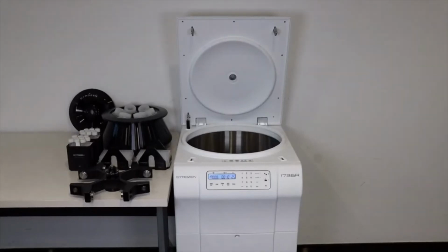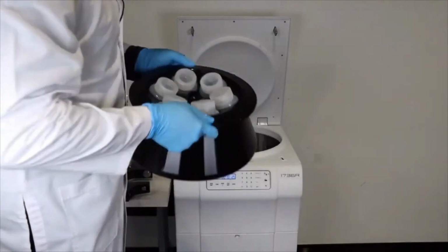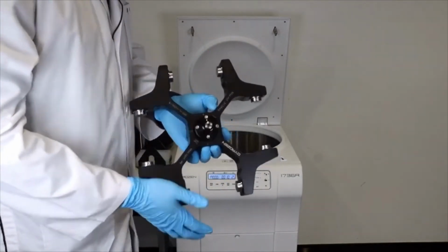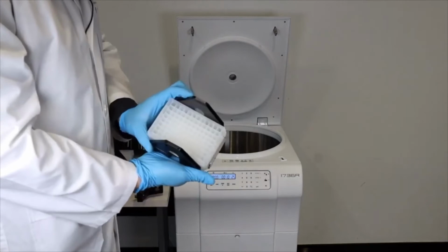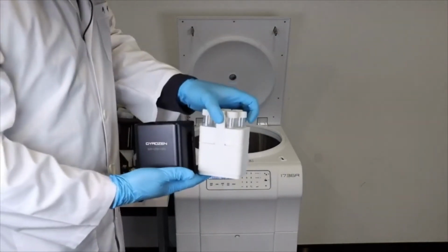It is a high-speed, high-capacity refrigerated centrifuge with a maximum speed of 17,000 RPM. The maximum capacity for this instrument, using a fixed angle, is 6 places of 500 milliliter. Using the swing-out rotor, 4 places of 250 milliliter, and it can be used with microtiter plates or deep well plates or 250 milliliter buckets for different kinds of tubes.